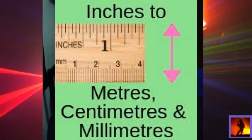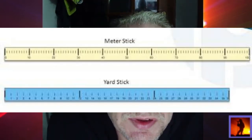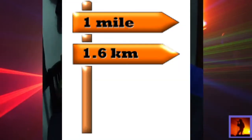When compared to the metric system, 1 inch is equal to 25.4 millimeters, and a yard is 91.44 centimeters, and a mile is 1.6 kilometers. Conversely, 1 millimeter is 1/25th of an inch, more or less. A meter is 3 feet 3 inches and 3/8 of an inch, give or take, and a kilometre is 5/8 of a mile, approximately. Right, so let's move on to area.